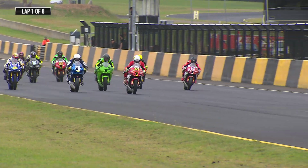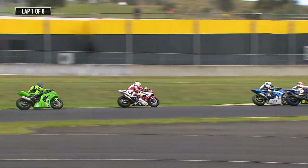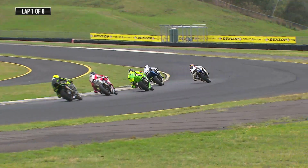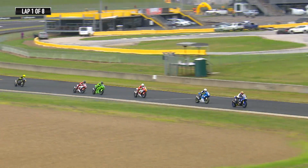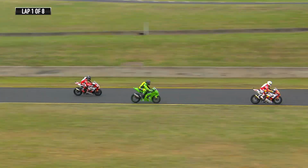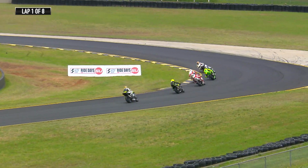Was that Lucas Vitale? No, I think it actually might have been Dominic De Leon. A great start there by Dominic going into turn 1 for the first time, but it looks like Simon Galloway now has moved up into the front. Yeah, Galloway it is that leads from Mcintyre.